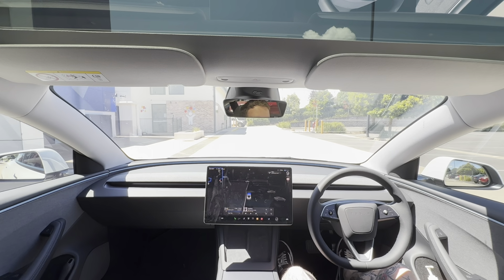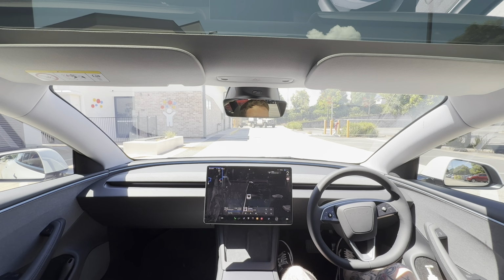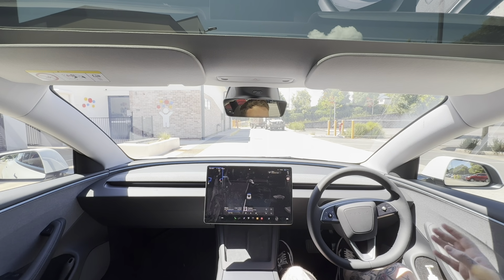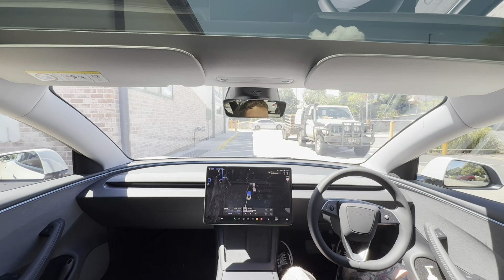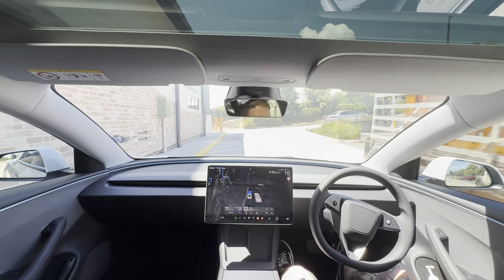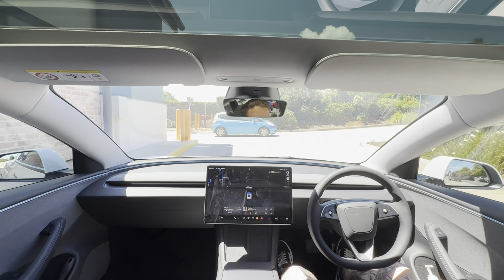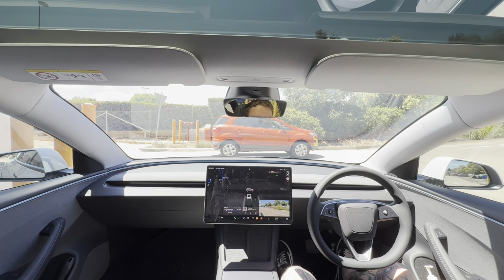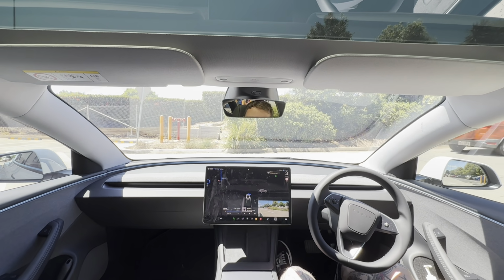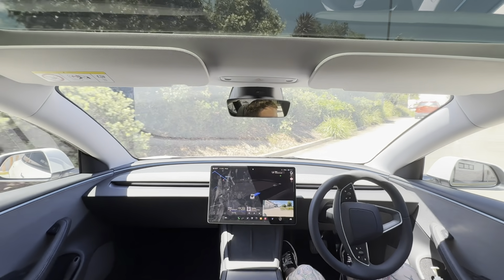It's going a little slow here. So it's possibly due to all these lines on the road, which generally mean you're not supposed to go on that on an Australian road. Like, line markings usually mean you shouldn't go on that part of the road. So it might have got confused there. Bit of a blind turn here. Nothing coming, perfect. It's gone through there, that's fine.